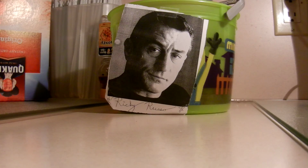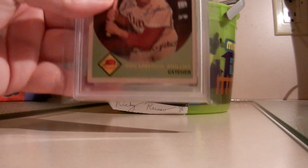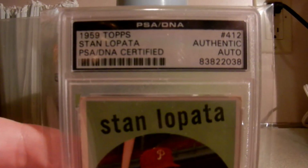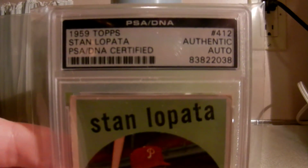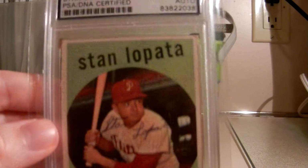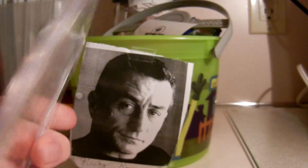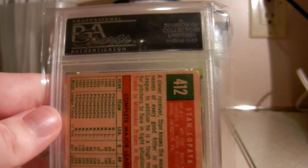I just wanted to fix the card since they were going to do it for free, so I got in contact with them, sent it out, and it was literally a week turnaround. It was really quick, and they fixed it. As you can see, it's been corrected. Now it's a 1959 Topps Stan Lapata with the correct certification number, and everything's all good to go. So that was really cool that PSA fixed that.